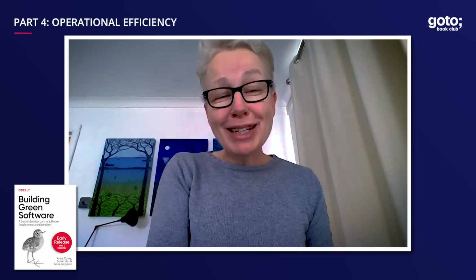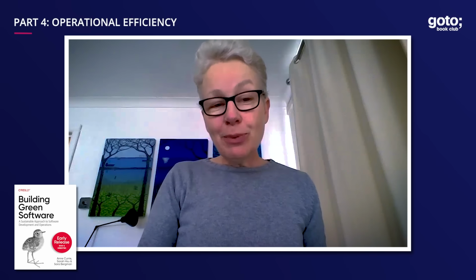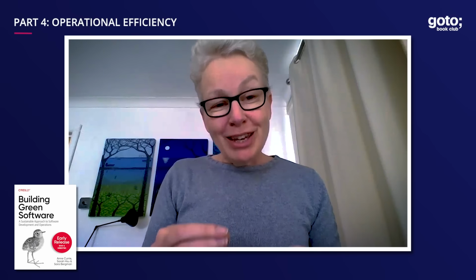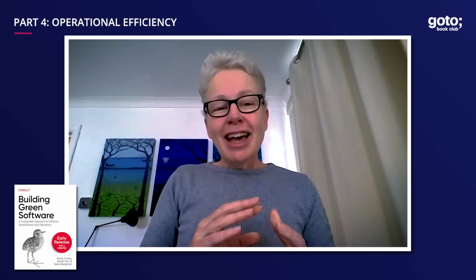It is well worth looking at Google's SRE principles for how they have moved in this direction, because they moved in this direction literally 20 years ago, and they've started to write up and talk about what they did and what they learned. So unlike with code efficiency, where we're still in very early days at aligning code efficiency and developer productivity, which we need to do, with operational efficiency, there are people who've already beaten this track. It's not new. You can find out what you need to do.